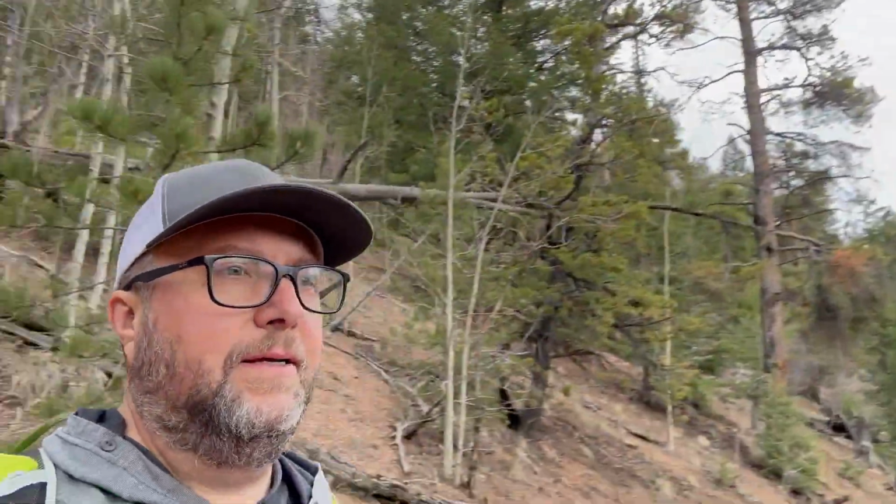All right, I think we made the right choice. The skies are turning a little gray, so there's that chance of afternoon storms in the mountains. Now, can you hear that? The creek down there?